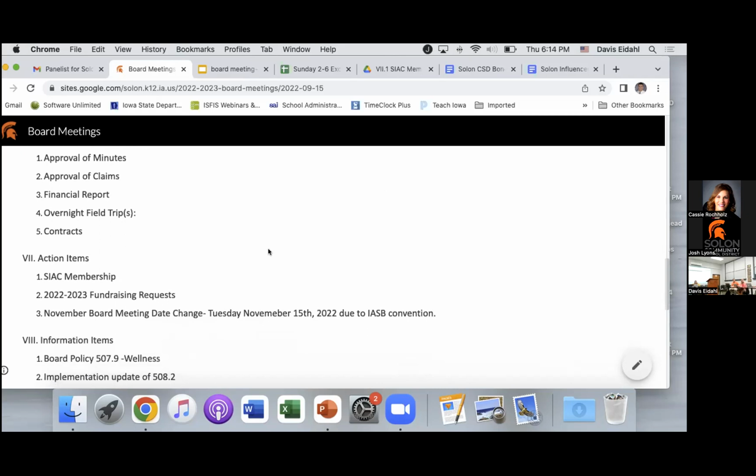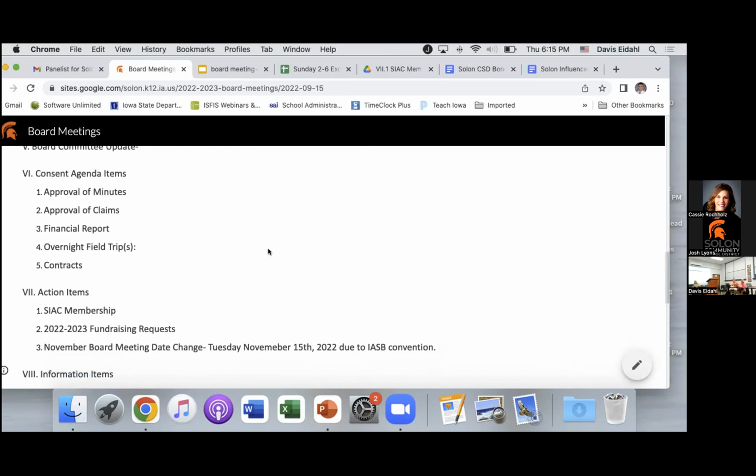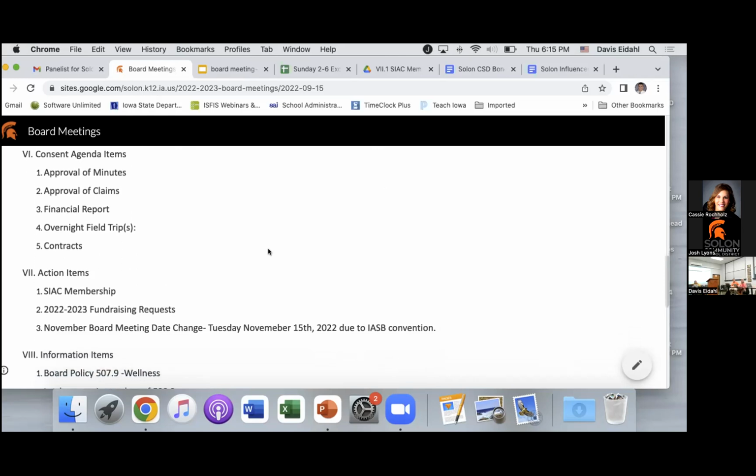Okay. Moving on to the consent agenda. Anything that needs to get pulled out? Hearing none, I'll entertain a motion to approve the consent agenda. So moved. Motion by Koons. Second. Second by Alaska. All those in favor signify by saying aye. Aye. Give an aye online as well. There we go. Opposed? Motion carries unanimously.